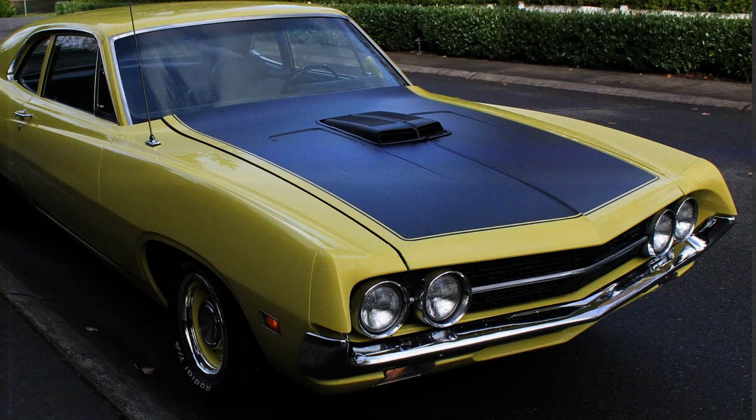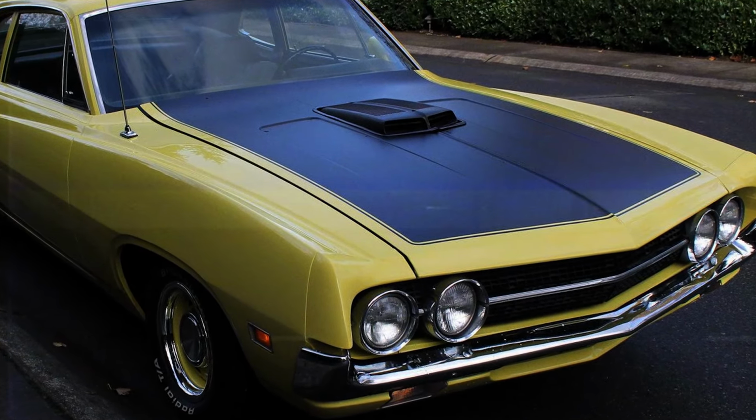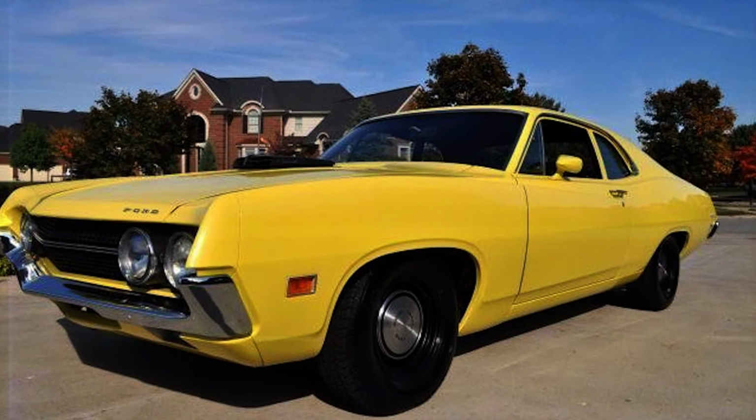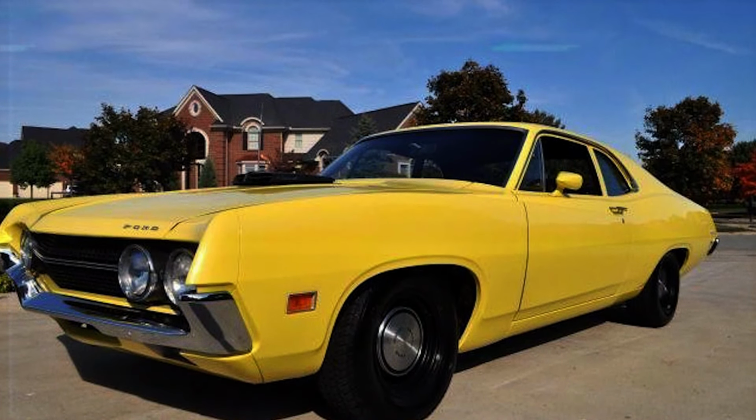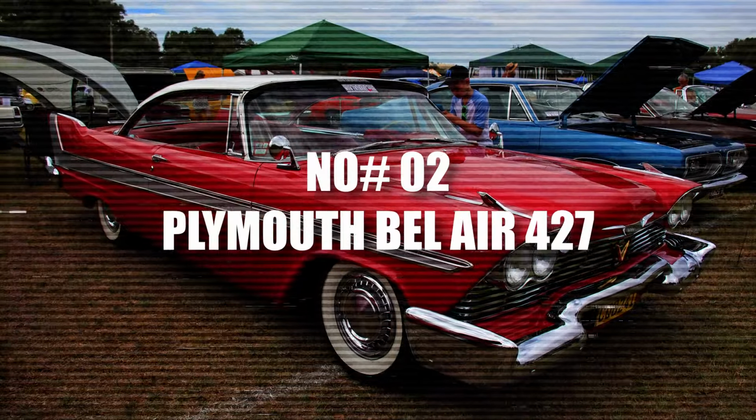You may not expect it at first glance, but the 1970 Ford Falcon is actually a sneaky speedster. Its unassuming looks hide its impressive ability to go fast and strong on the road. Number 2. Plymouth Bel Air 427.